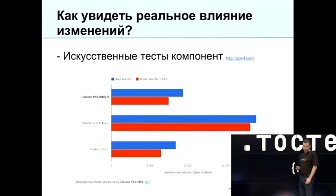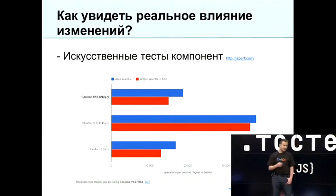It's artificial tests, some kind of synthetic tests of certain cases. For example, several years ago we paid attention to selector engines, and this is a test related to selector engines, so that if it works faster than in old browsers, everything's going to work all right. Speaking about tests, however, we don't know.